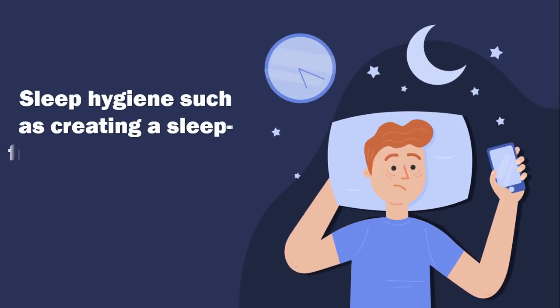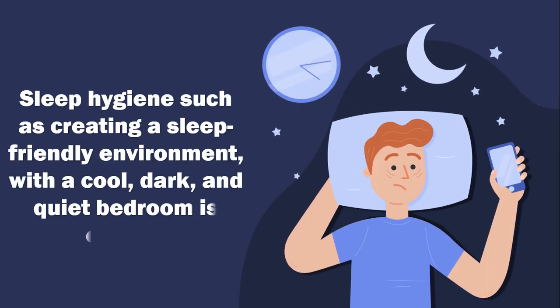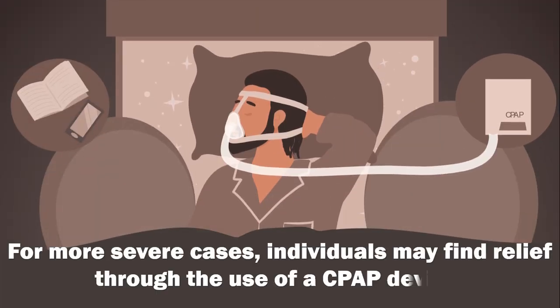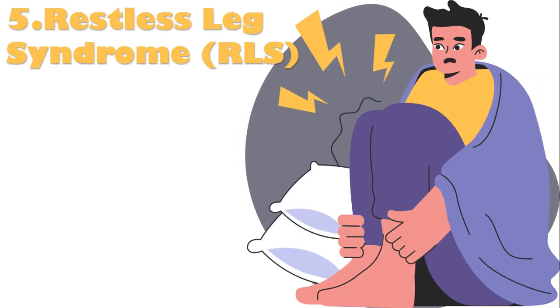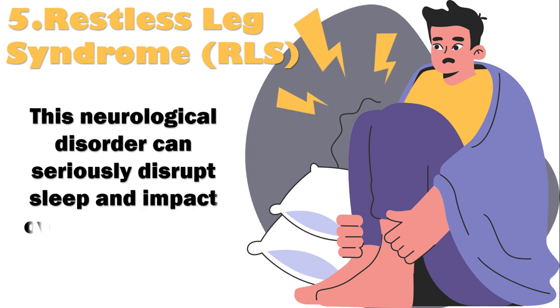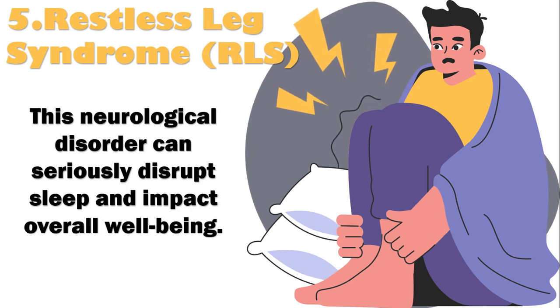Sleep hygiene, such as creating a sleep-friendly environment with a cool, dark and quiet bedroom, is crucial. For more severe cases, individuals may find relief through the use of a CPAP device. Number 5. Restless leg syndrome. This neurological disorder can seriously disrupt sleep and impact overall well-being.